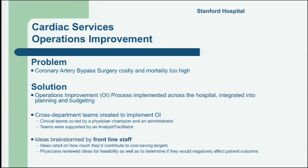The first case study was some work that a group of us did at Stanford Hospital. Our problem was that coronary bypass graft surgery was very costly and our mortality was high. The solution was implementing operations improvement across the hospital and integrating it into all the planning that we did and our budgeting. We had cross-departmental teams, so hospitals are very much set up in silos. And putting teams together, so you had housekeeping, nursing, material supplies, the surgeons, everybody working together. We also had support with analysts and facilitators so they could take a look at the data and feed the data back to the team so they could have feedback as to how they were doing.